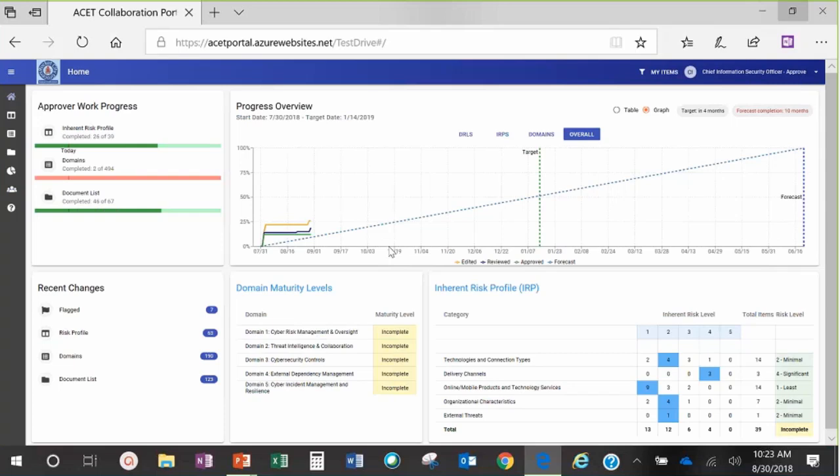When this person logs in, they're presented with a personal landing page, which contains some components I want to go through. Every individual working on the system has their individual work progress gadget, which shows how they are doing in each of their assigned areas. For this individual, you can see they've completed 26 of the 39 risk profile items assigned, only 2 of the approximately 500 domain items, and 46 of the 67 document request list items. As I said, each individual gets that. It's stoplighted to show how they're progressing. To be green, you need to be ahead of the today bar, which is where we estimate you should be if you're on track to finish on the date that you have projected.